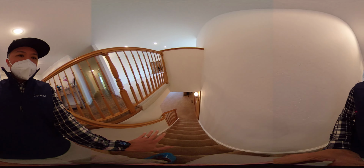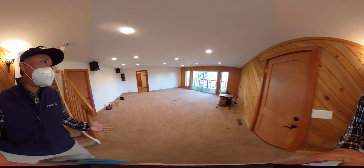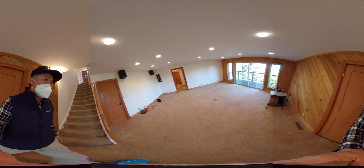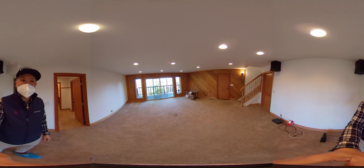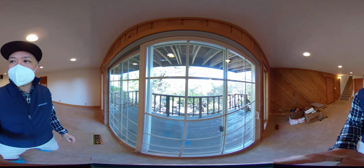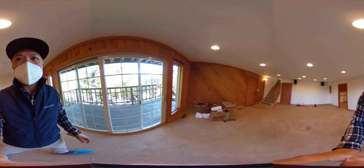So you can see the staircase is a little bit leaning. Here we have this big living area. A lot of the square footage that could have been used for the rooms is used here. This is a little under 2,500 square feet. This one also has a balcony. I'm not going to go on this one either, even though there's no sign. Oh, I can, and I will for part 2 when we go outside.